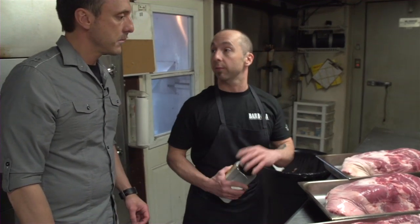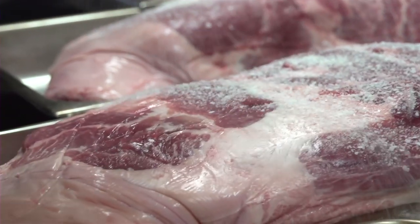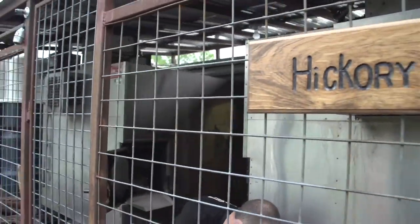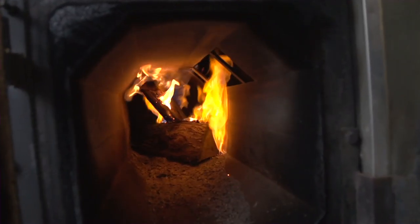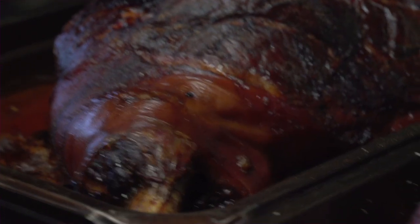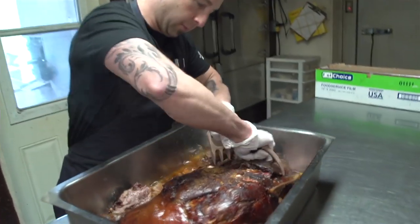We do add a little bit of salt to it before we smoke it. And then from here, they'll go right into the smokers. And what type of wood do you use to smoke? We're using hickory. And we'll cook these again low and slow, 12 hours on the pork shoulders at around 220 degrees. And we get to pulling it.